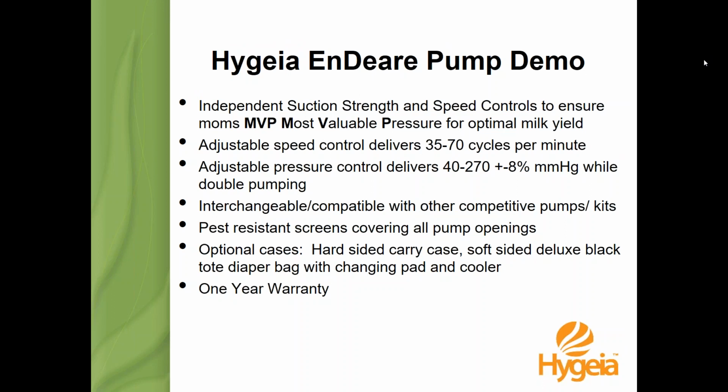Get my pointer out. So this is the on and off switch. When it's on, it'll light up. Obviously, if you light up and the arm's not moving, you got a problem. But this is the on and off switch. Okay. This is our speed control. The smaller the more narrow the line, the slower the pump is. And then this will speed it up.